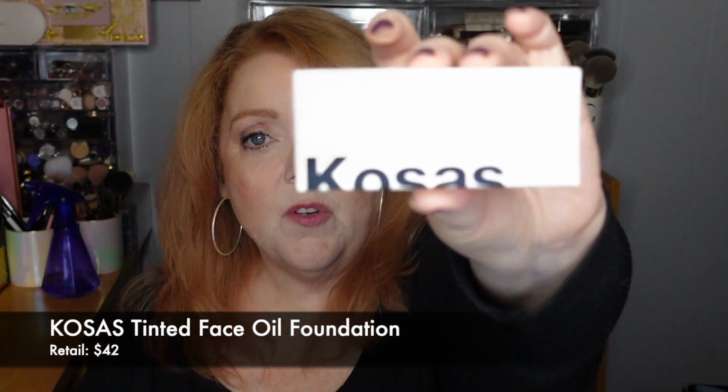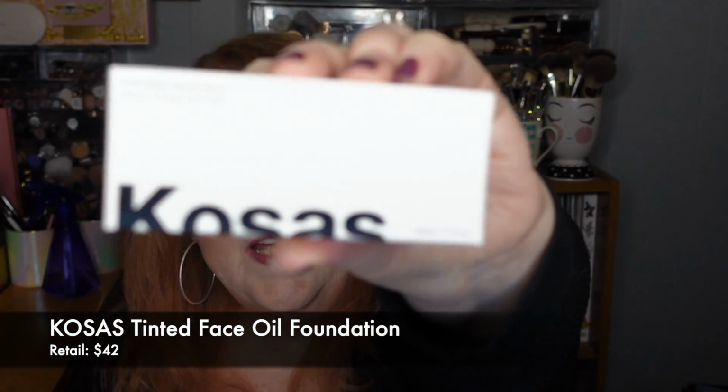Okay, next, this was my choice item this month. You do get to choose an item in your box every month. And this is also from Kosas, and this is Tinted Face Oil, a clean featherweight light coverage foundation and hydrating skin elixir.